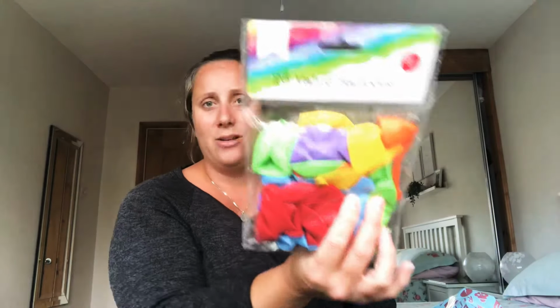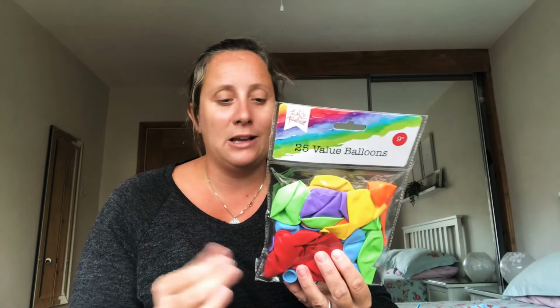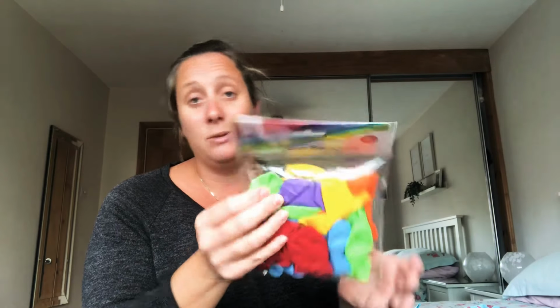I got a pack of 25 value balloons. These were only 69p for 25 balloons, and like I mentioned before, it's my son's birthday in the next couple of months, so I just want to know that I've got some balloons to decorate. I actually picked up a banner as well today. I just popped into Asda to get some flowers for someone, and they had a big banner for £1, so that's the birthday decoration sorted.